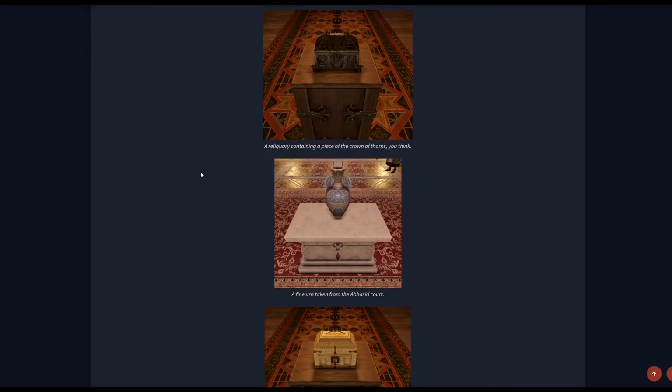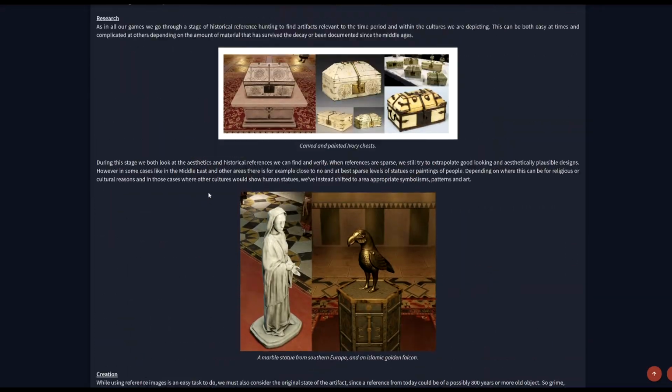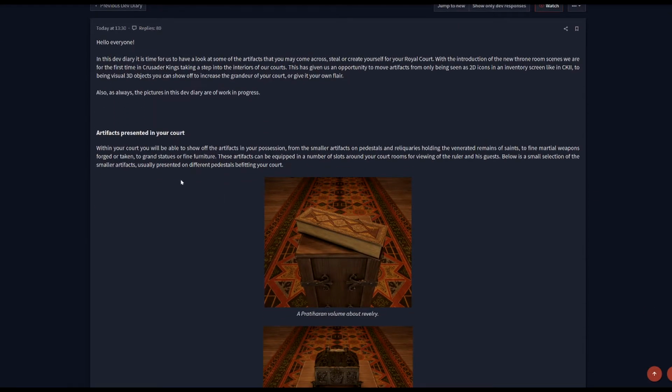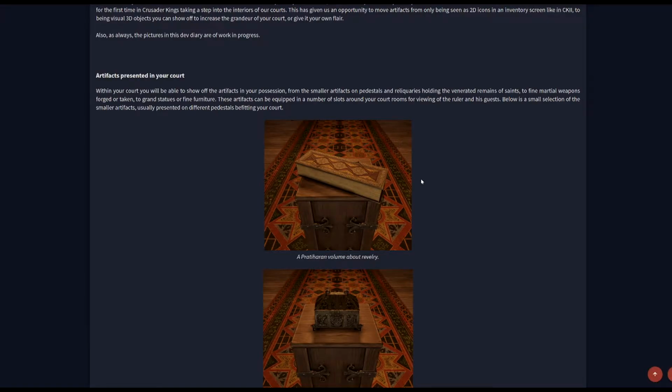So there are a couple of different artifacts which you will be able to put in there. Like there's old tapestries, there's statues, there's chests, all of that. And that is just a selection of them. So within the court, you'll be able to show off the artifacts in your possession, from the smaller artifacts on pedestals and reliquaries, holding the venerated remains of saints, to fine martial weapons, forged or taken, to grand statues or fine furniture. These artifacts can be equipped in a number of slots around the courtrooms for viewing of the ruler and his guests. Below, there's a small selection of smaller artifacts presented on different pedestals befitting the court.